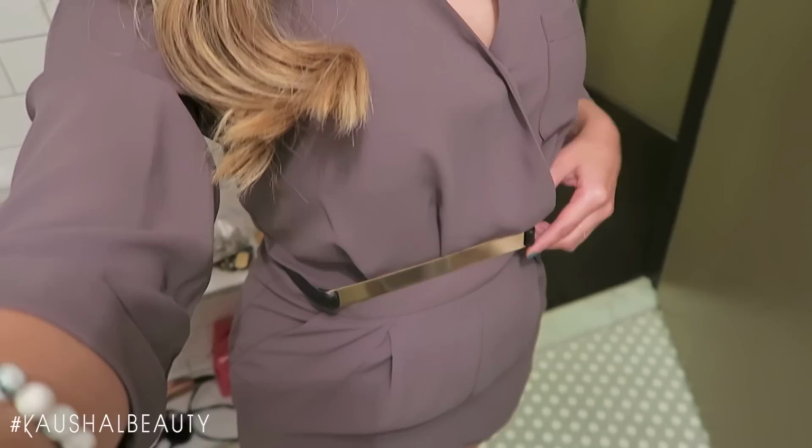So I've just gotten ready. The lighting's really bad in the rest of the room, which is why I'm in the bathroom. But I'm wearing my play suit, which I got from Topshop, with this Misguided belt. And I'm just gonna put my shoes on and then head out.